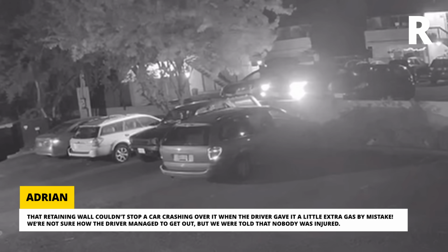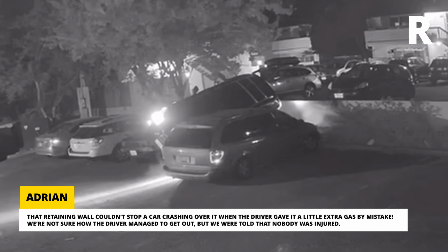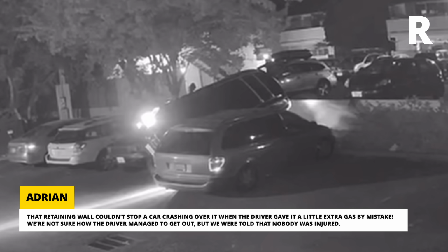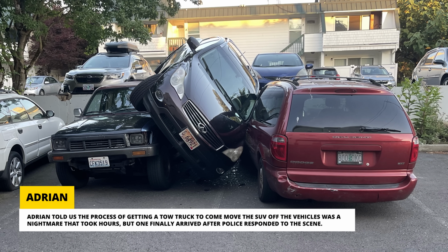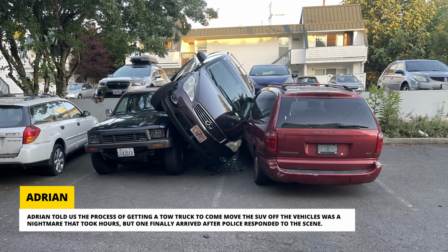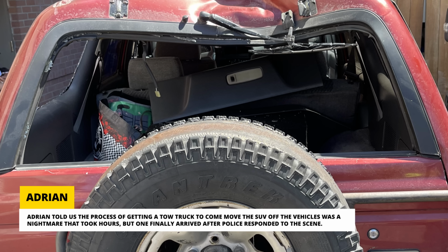That retaining wall couldn't stop a car crashing over it when the driver gave it a little extra gas by mistake. We're not sure how the driver managed to get out, but we were told that nobody was injured. Just imagine sitting in your parked vehicle and boom, an SUV drops from the sky. Adrian told us the process of getting a tow truck to come move the SUV off the vehicles was a nightmare that took hours. But one finally arrived after police responded to the scene.